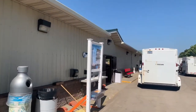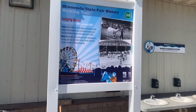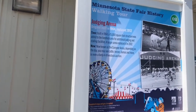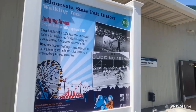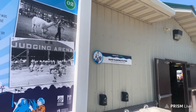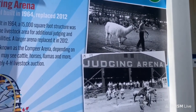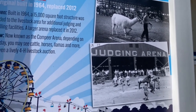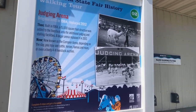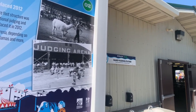Here, this is stop number two. We will go from stop two all the way around to end at stop number one. This is the judging arena. The original was built in 1964, but this new arena, Compeer Arena, was replaced and built in 2012. It was a 15,000 square foot structure that was added to the livestock area for additional judging and stalling facilities. This one that we're looking at now is an even larger arena, now known as Compeer Arena.